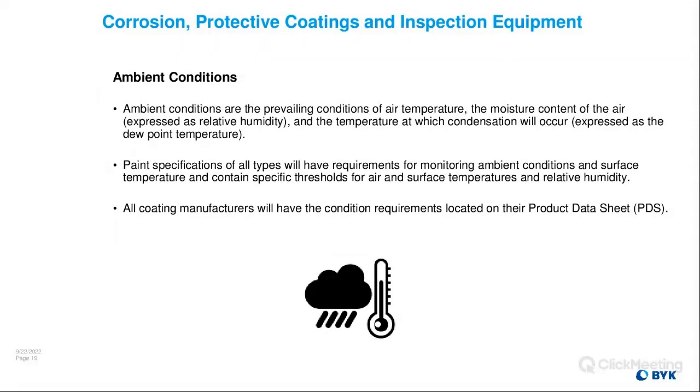All right, conditions. Conditions such as air temperature, moisture content of the air expressed as relative humidity, and the temperature at which condensation will occur, expressed as dew point. These are all very specific and important parts of a specification, not only from the specification documents, but if you look at the bottom line there, all coating manufacturers, I really don't care who it is or what type of paint, if you look on a product data sheet or even on the side of a can, these labels will have the range of conditions they specify for the best performance of their coatings. It's going to impede drying, all kinds of different things, if you put it on at incorrect conditions. That's where you're going to get your premature failures that we were talking about before.